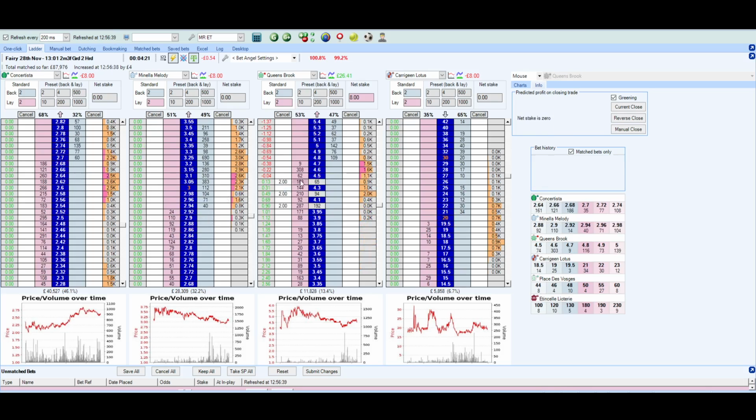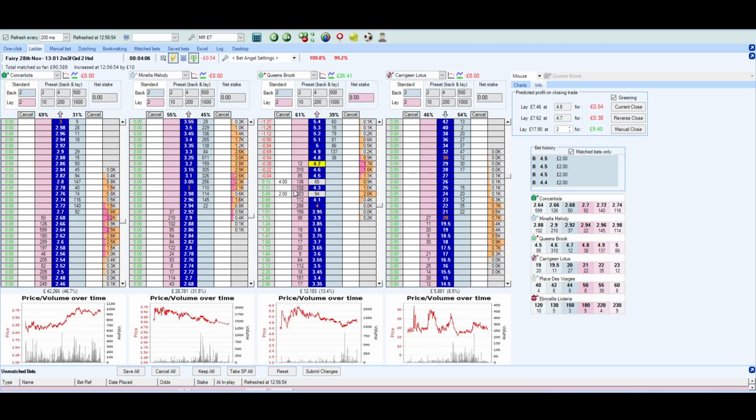That break is messed up. Okay, let's move this one up. This chart hasn't updated. There we go, now it's updated. So things are changing. 4 minutes to the off.